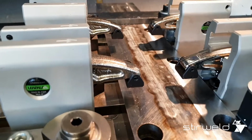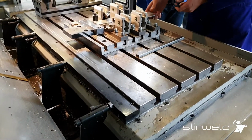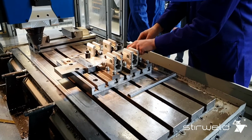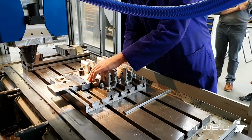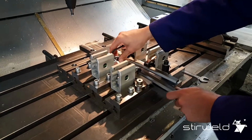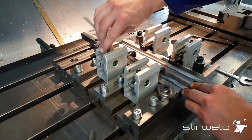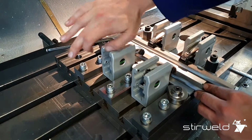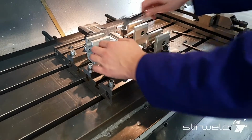Let's discover together Friction Stir Welding by Stirweld, France. The clamping operation has an impact on your weld quality and production rate. The clamping tool is designed according to the geometry, number of clamps, clamping force, tool wear, and tool path.